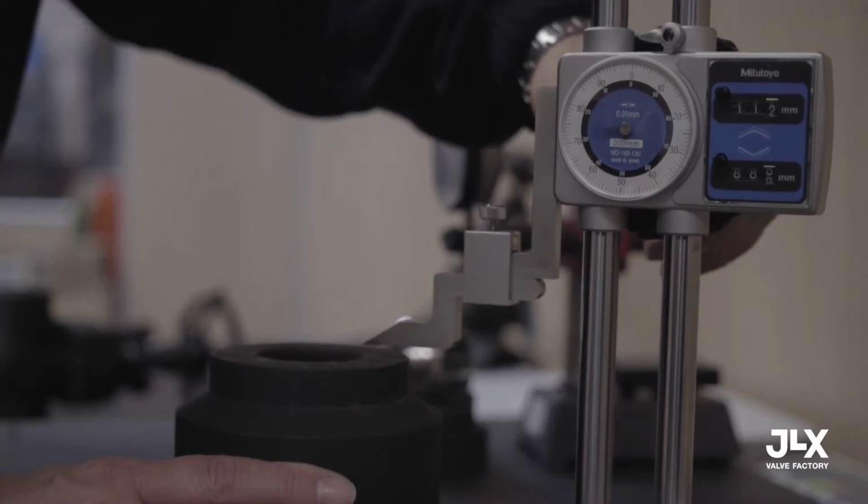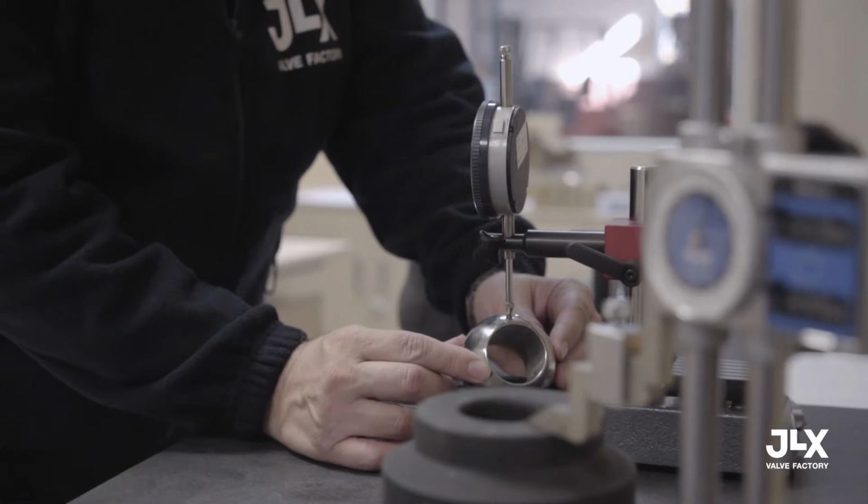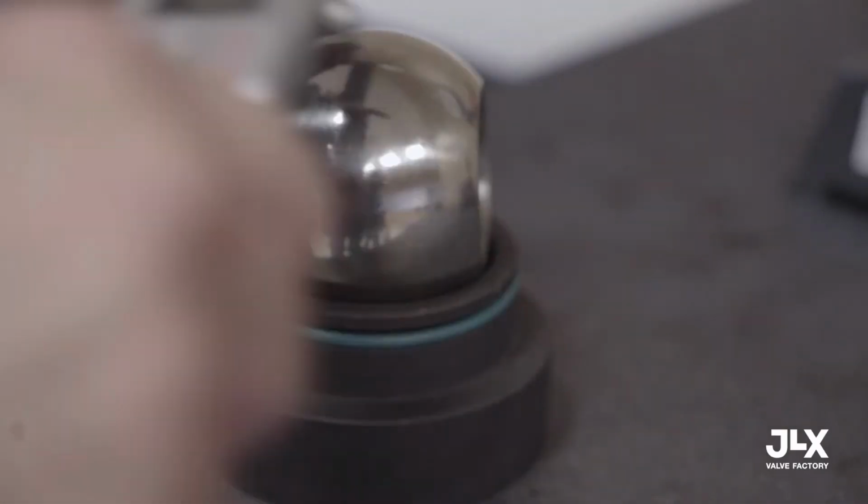Safety and quality are our priorities. JLX valves are subjected to the strictest controls through the entire manufacturing and assembly process.